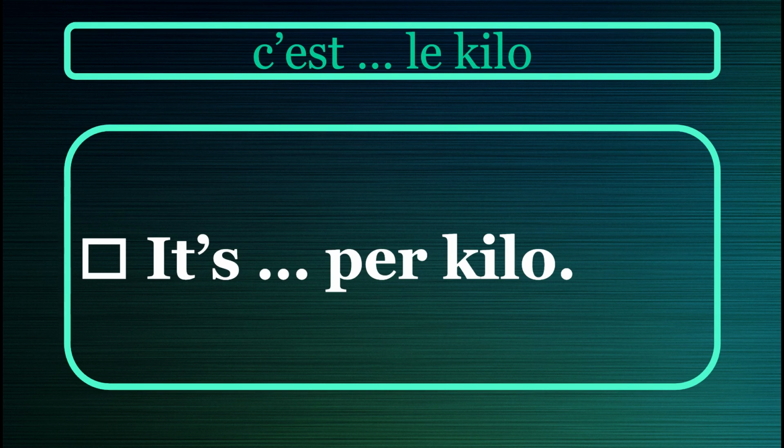On continue avec c'est and then whatever your amount is, le kilo. So if I'm asking, ça coûte combien les pommes? You could say, or someone could say at the store, c'est €1 le kilo. It's €1 per kilo. Sort of like when you go to Meijer and you're weighing a fruit or produce, and it gives you a certain price per pound. But remember, in France, they use the metric system, so it's kilos and not pounds. Okay, so I say it and you say it. We're just going to say that last word, kilo.